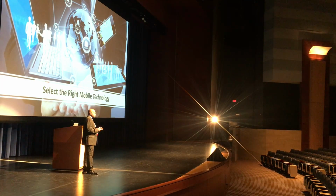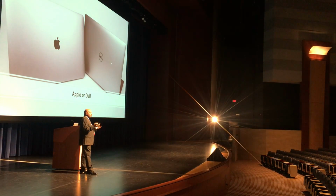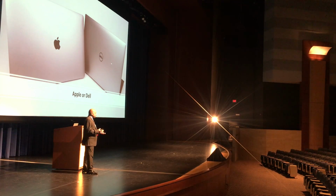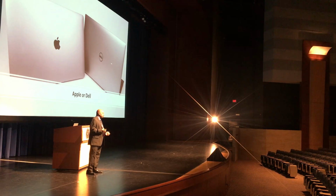So the first thing you need to do is make sure that you have the right mobile technology, because not every device is designed to be mobile, right? Even though it's a laptop, doesn't mean it's going to be a laptop that's good for business. The brands that we've seen the most performance out of as far as mobile technology, as far as laptops, are Apple and Dell. And you want to get business class computers because they hold up to being more durable than that laptop that you're going to get at Walmart or from Office Depot.